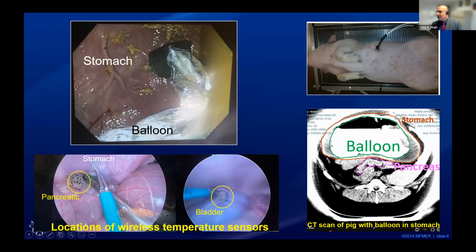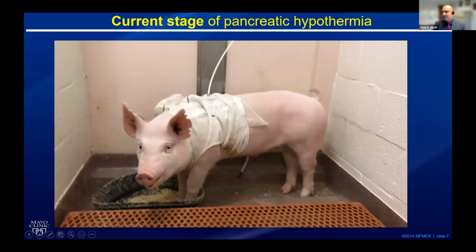And this is what a pig looks like after all this is done. You can see the two tubes coming out, and there'll be an inflow and an outflow tube. If we do a CT scan on the pig with the pig on its back, you see this brown outline, which shows the stomach, and the balloon over here filled with contrast. It's right above the pancreas and it covers it fairly well. So we can theoretically conduct cooling fairly well, hopefully, between the balloon and the pancreas.